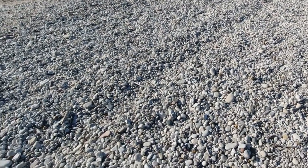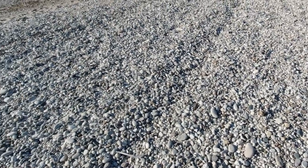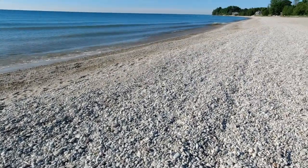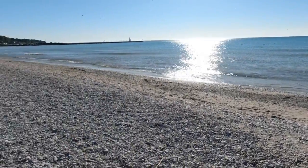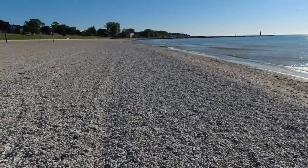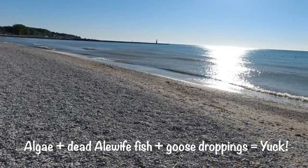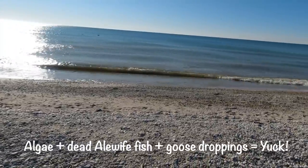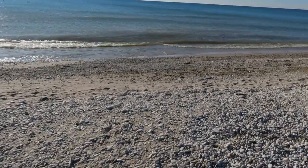And I'm noticing also there's some pretty decent driftwood as well. So I'm here really to collect today, but I can't resist just walking up the beach looking for glass first. There's a lot of algae down that end, and there's alewives this year. A lot of geese on this beach, so I don't expect it to get super crowded. I might do a little metal detecting too, but let's see what we can find.